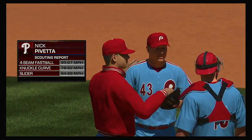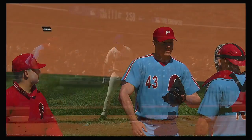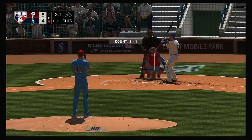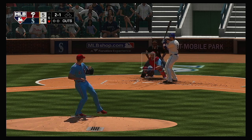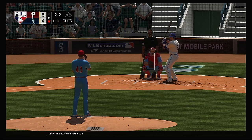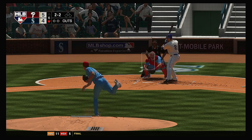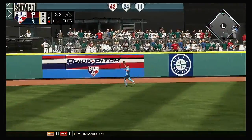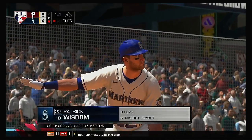Nick Pivetta enters to do the pitching in the bottom of the sixth. Number 43, Nick. Now at the plate, Tom Murphy. His career numbers in this matchup, he's 1-for-2. The 2-1. Loud contact there, but it's well fouled. Into the windup, here comes the 2-2 pitch. This is hit high in the air out toward left center. Center fielder giving chase. He's there and records the first down.